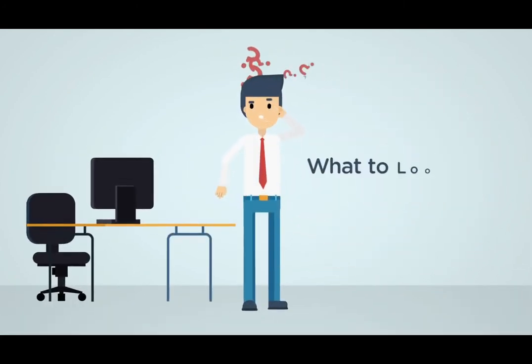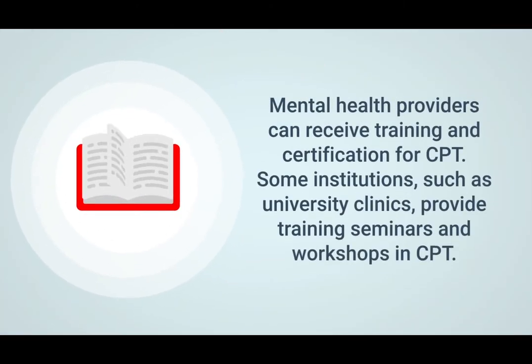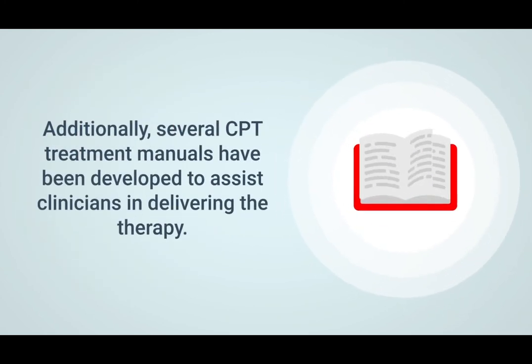What to look for in a CPT therapist? Mental health providers can receive training and certification for CPT. Some institutions, such as university clinics, provide training seminars and workshops in CPT. Additionally, several CPT treatment manuals have been developed to assist clinicians in delivering the therapy.